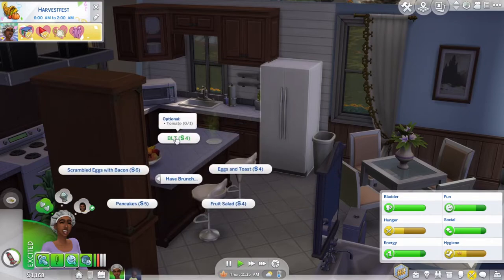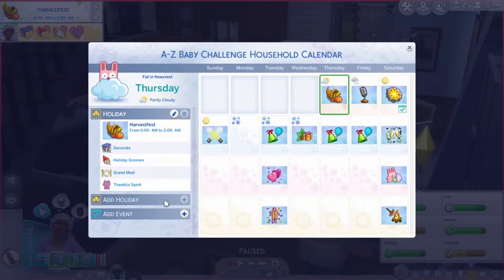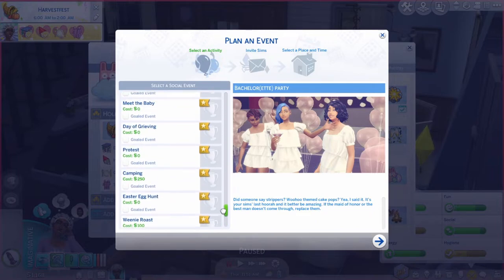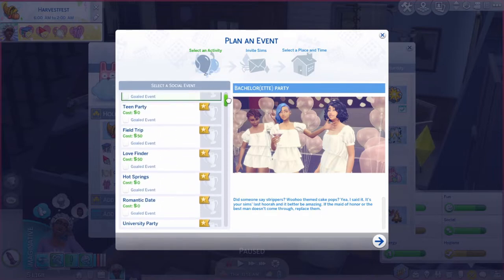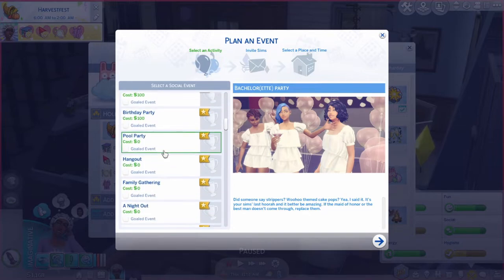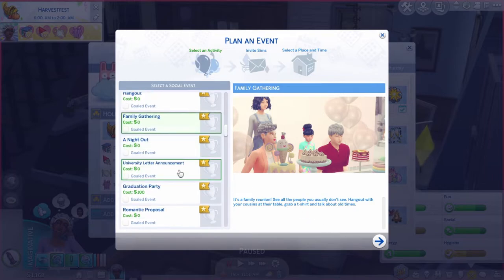We're gonna have a BLT. And then let's plan a little event tonight. We don't need any cooks though. At a house party. Isn't it like a dinner party? Oh my god, I'm so sleepy. I guess a family gathering. Not really a family reunion though.